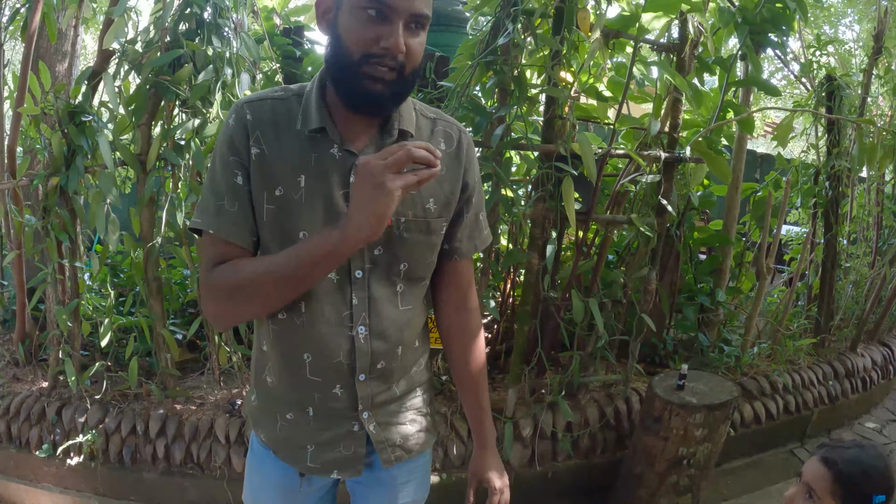So, we have to do the pollination manually. Bees don't pollinate them mostly. It is pollinated manually. Then we get the vanilla pods like this. Vanilla pods are green in color at first. When it dries, it turns yellowish, then it turns black, and only then do we get the vanilla smell.